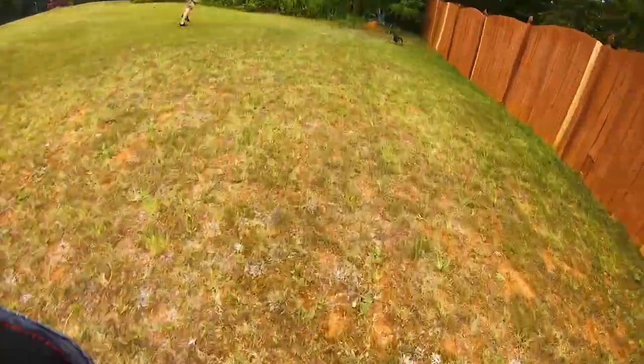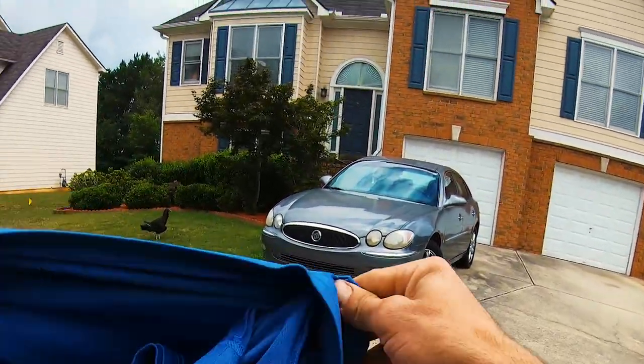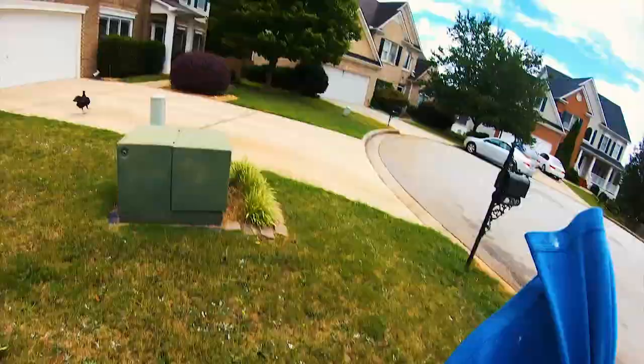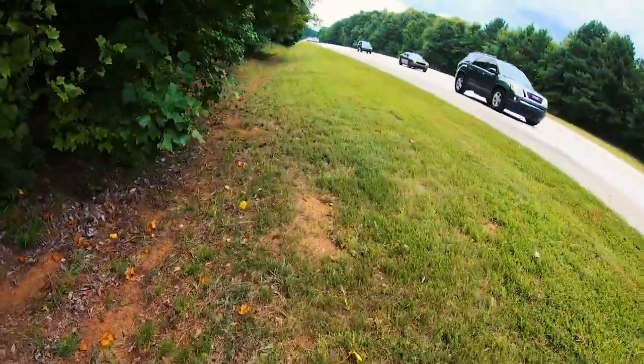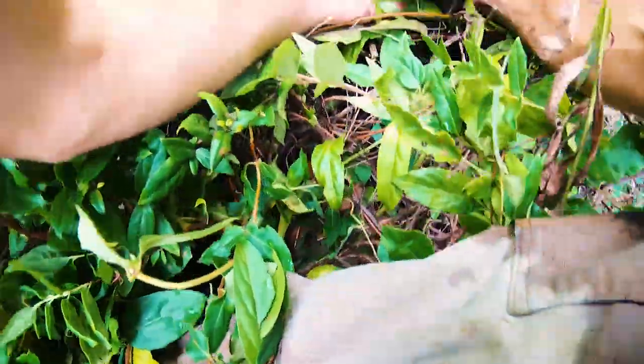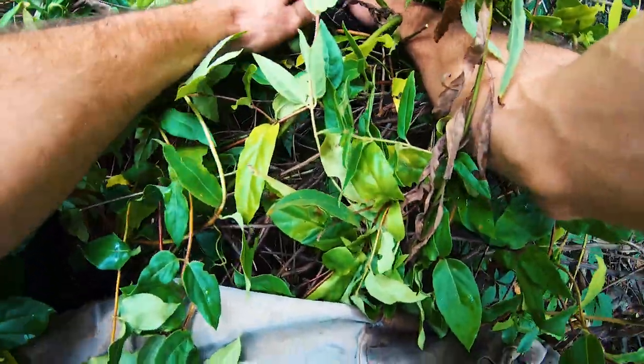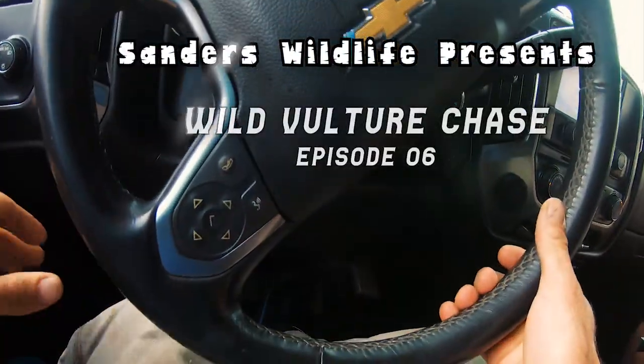Today's video is from an attempted rescue of a vulture with a broken wing. Unfortunately, after much effort, we did not end up rescuing the vulture. This video shows a wild chase through a subdivision of woods in an attempt to catch this injured vulture. I did technically catch the vulture, but made small mistakes that led to the vulture escaping my hold. This video is a little choppy, but hopefully you can stick with it.